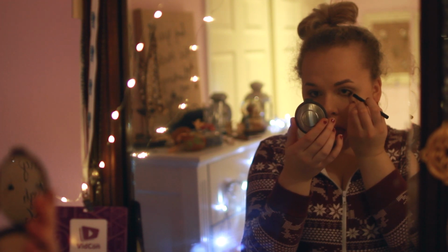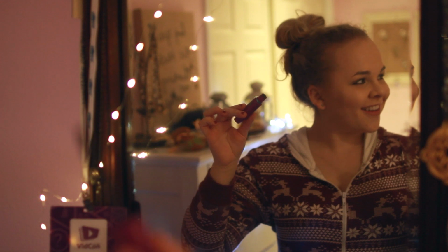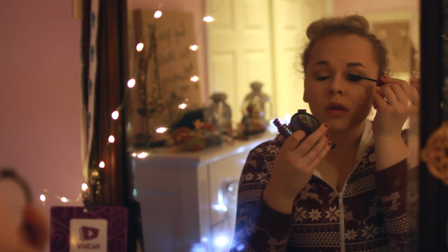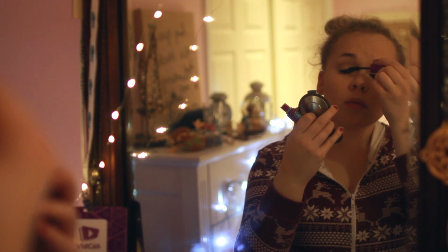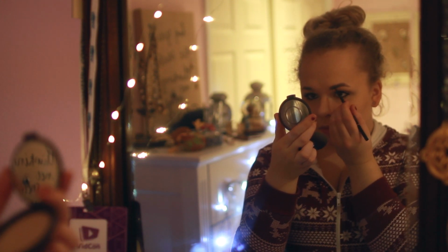Look away. For mascara, I am back to my favorite, the Maybelline The Falsies Mascara. I haven't had this in so long, and I finally went out and got a new tube. So I'm just putting this on my top and bottom lashes. And then for brows, I use my Anastasia Brow Wiz Pencil to define them and fill them in and whatnot.